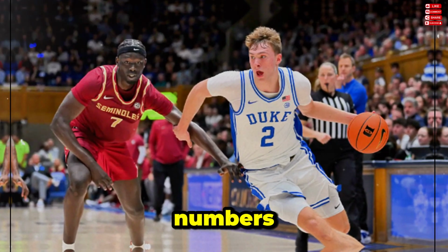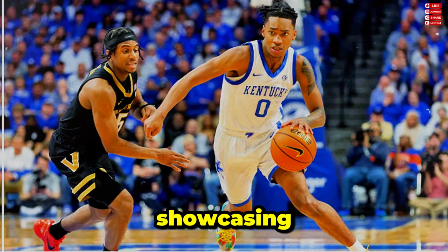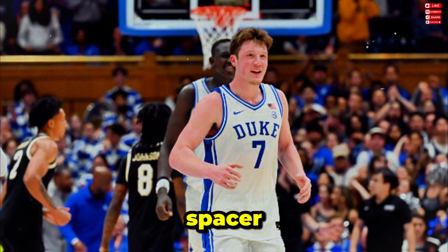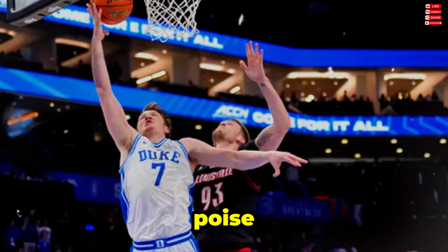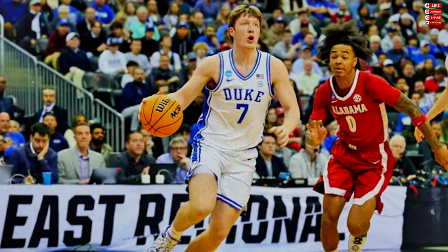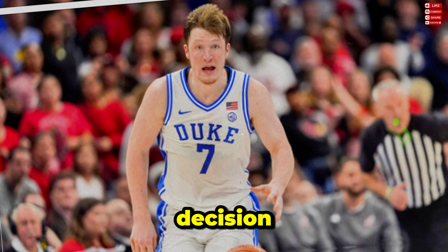More than just numbers. Knueppel has always had the skill set. As a freshman at Duke, he shot a blistering 40.6% from three, showcasing a smooth release, deep range, and a killer instinct as a floor spacer. But what sets him apart isn't just his jump shot, it's his feel for the game. He plays with veteran poise, smart angles, and a methodical style that's tough to rush. Playing alongside top prospect Cooper Flagg, Knueppel also displayed flashes of secondary shot creation and high-level decision-making.